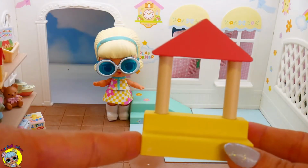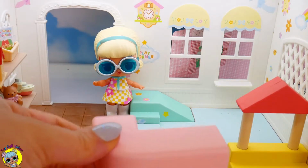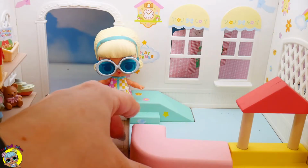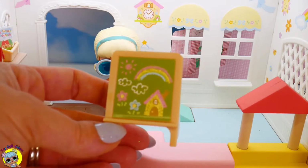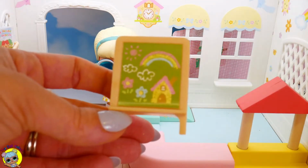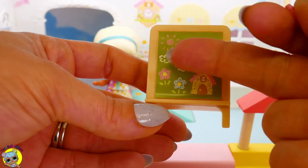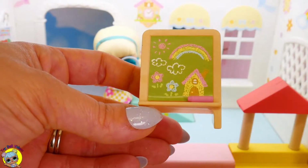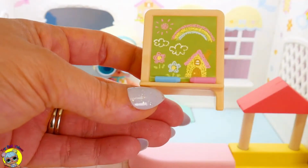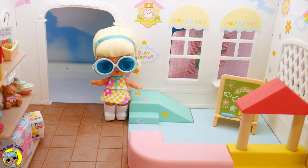Next up, we've got part of the play area. So this must be like a soft play area, guys, for all the little sisters to play in. We've got another soft play barrier, which can go here. We've got a drawing board, or a drawing easel, where it looks like Go-Go Girl's already drew some pictures. She's drew a house, a rainbow, shining sun, some clouds, and some flowers. That's awesome. We've got a pink and a blue crayon. I think we'll pop our easel just there in the corner.